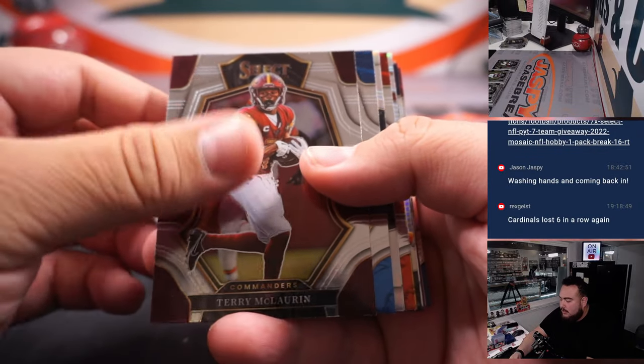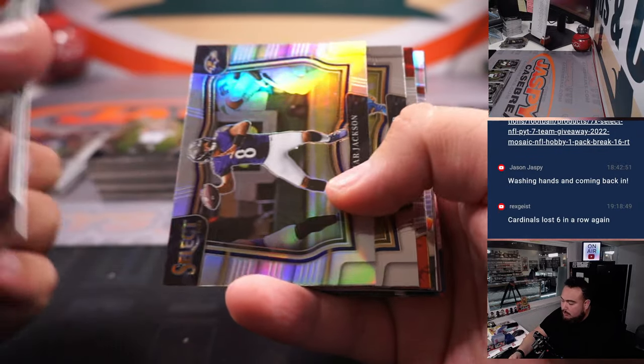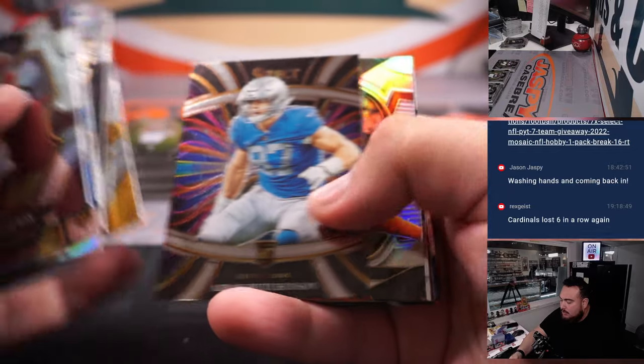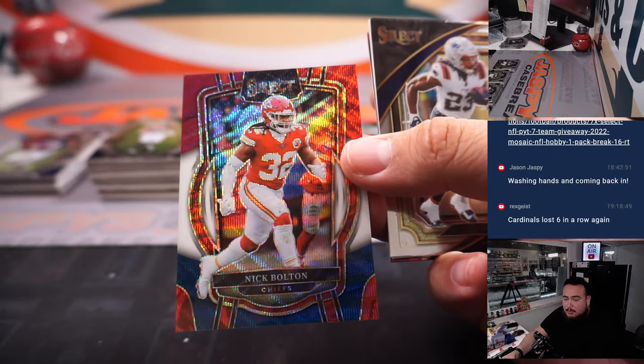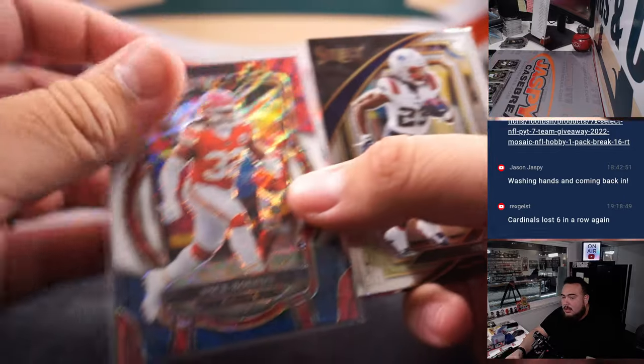Alright, final two boxes, guys. Still no XRCs, so potentially if we don't pull any XRCs in these last two boxes, second half might have some XRCs and potentially some just big hits in general. Nick Bolton.